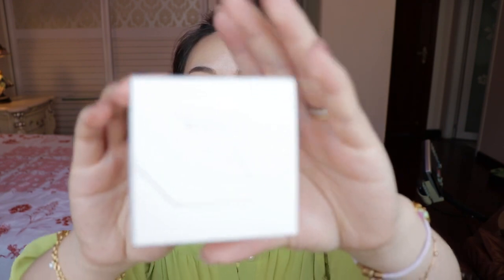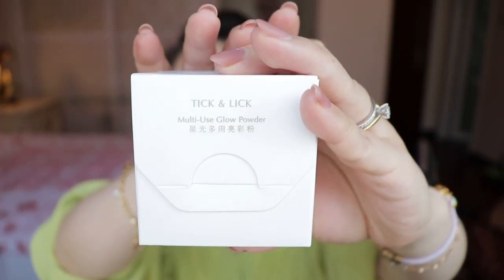Okay, the most exciting part is the 3D highlighter. It is from the brand called Tick and Leak, Multi-Use Glow Powder. And my color, I think there are different colors. My color is called Something Pig. Ooh. Don't break it, don't break it. Okay, I need to close it first. So it looks like this, like a little egg.